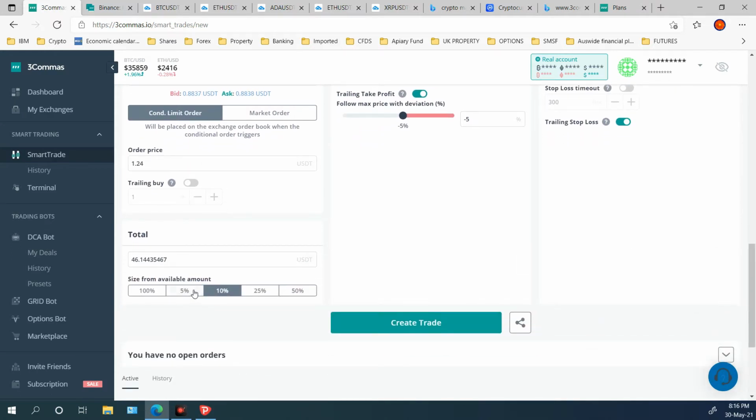And then you can basically specify a percentage, which is really nice. It's really simple. So if you only want to risk 5% of your account, then you can basically click on here and it'll adjust it accordingly. I'll choose 10%.